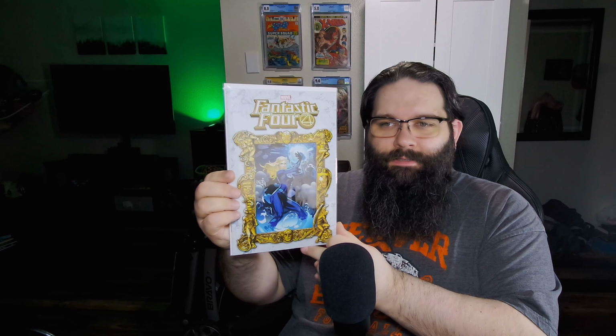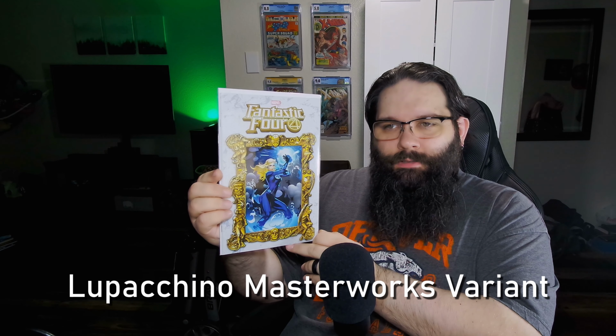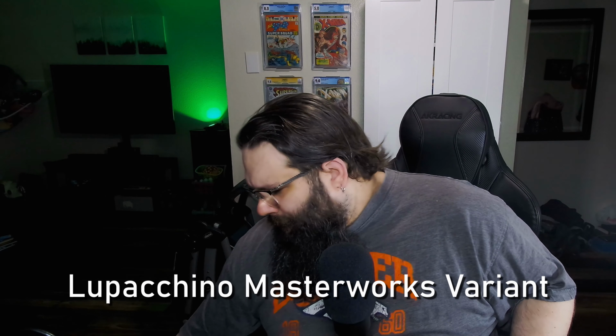And it's a cool cover. The Thanos cover is awesome. They're doing a new style of variant, which I hate to almost support, but this is the Masterworks, I think, no, Masterpieces. I can't remember exactly what they're calling that, but that's the Fantastic Four cover, and I thought that was pretty neat. They're doing several of those.